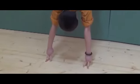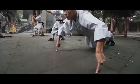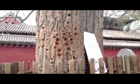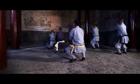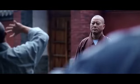Just look at the trunk of this tree. If you think that it was a woodpecker who made all of those holes, you're mistaken. These are the marks left by the fingers of Shaolin monks. Their punches are so strong and accurate that they easily pierce through the tree bark. They perform all these tricks in a state of deep meditation. It's their secret technique called the 2-finger contemplation. All exercises of the Shaolin monks aimed at strengthening their hands are called diamond finger.